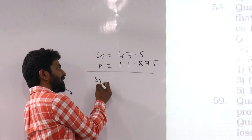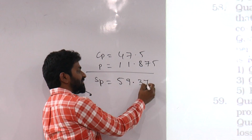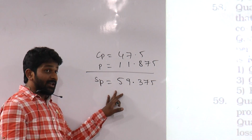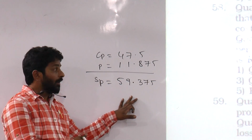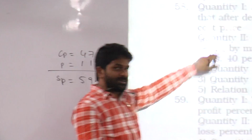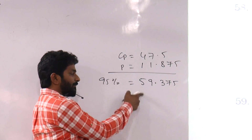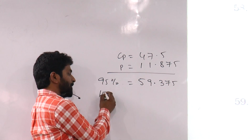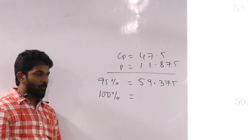And total selling price is going to be 59.375. Selling price should be 25% more than cost price, hence this is your number. And after what percent of discount are you selling it? 5%. So selling price becomes 95% of market price. Original market price is going to be 100%. 100% is equal to how much?